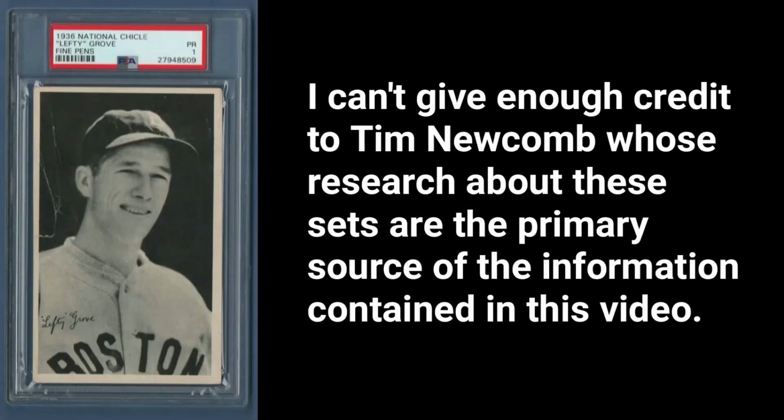Now, before I get started very far into this, I need to give credit to someone, to Tim Newcomb. Tim did an incredible amount of research regarding the fine pins and the wide pin cards and other similar cards from this time period. He wrote an extensive article that was printed in Old Cardboard magazine probably about 10 years ago. It was one of the articles that I read when I first started getting interested in these sets. I just want to give credit to him because the knowledge and the research that I'm sharing with you all originates with his work. And really, I'm just sharing the things I learned from him with you.